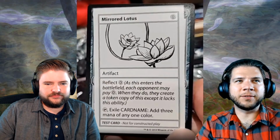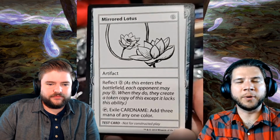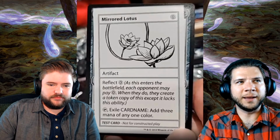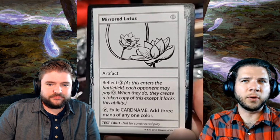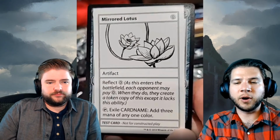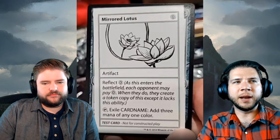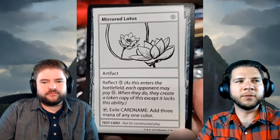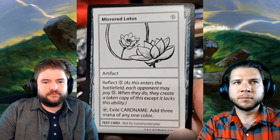Yeah, so this is a Black Lotus. It's absolutely a Black Lotus. When you play it, your opponent may pay 0. If they do, they create a copy of it, except it loses the Reflect ability. And when you exile this, which is just like, actually, Lotus, I believe, is discarded, but you have to exile this to add 3 mana of any one color. This card, if it existed, I think even with the drawback of your opponent getting one, just the sheer ability to combo off and the shenanigans that would come with this card, I think this would just instantly be like a $100 bill. Yeah, I couldn't agree more.